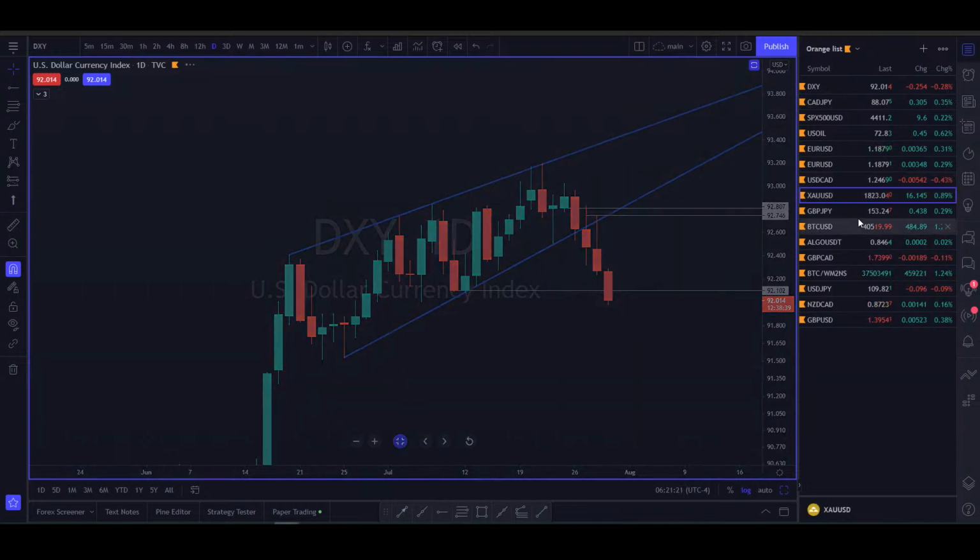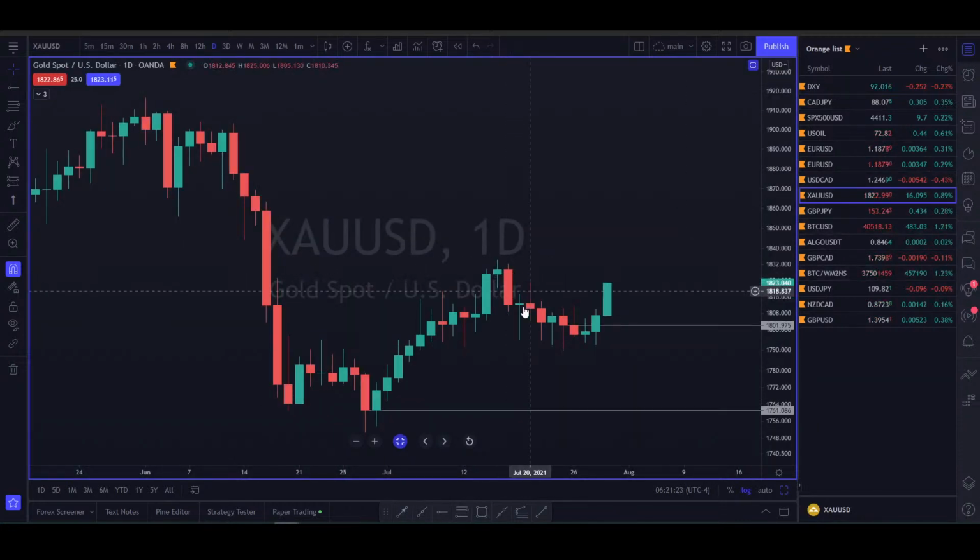And then gold. There it is. Gold had a nice bullish breakout. Well, not a breakout, but you did break above this resistance level. You tested it yesterday, got to close above it today. You're seeing bullish continuation. Next area of possible resistance is going to be that area of supply right there, 1827.38. That is where you will find a possible area of resistance.